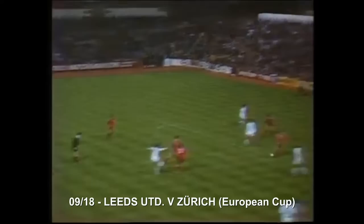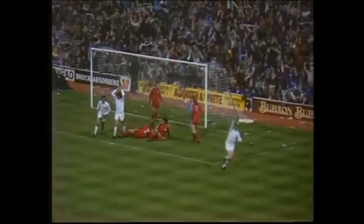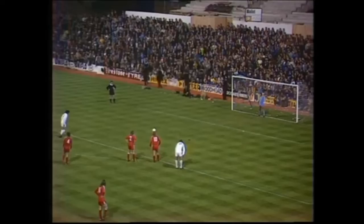Biondo got in the way of that. Now Madeley. Again the deflection. Jordan Clark. Jordan, goal! How did Clark do it? How did Clark find a way through that massive leg? And here's the chance for Leeds United to score two goals for the first time in a match this season, and it's Lorimer, and he's done it.